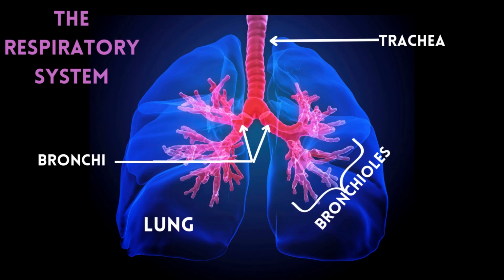For a start, let's get a brief overview of the respiratory system. Humans breathe in oxygen through the nose, which then gets carried to the lungs through the windpipe, that is the trachea, then the large airways called the bronchi, and smaller airways called the bronchioles.